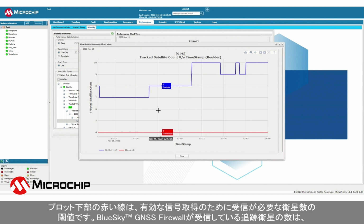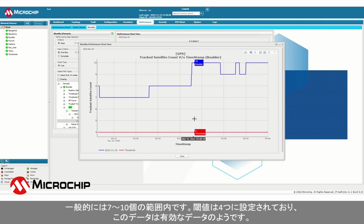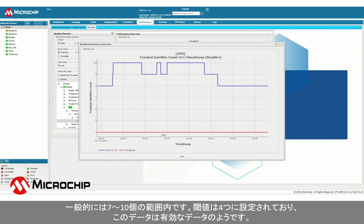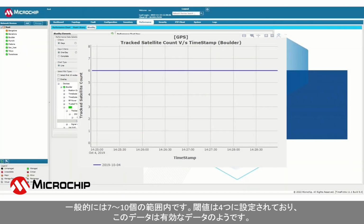As can be seen in the plot on screen, the number of tracked satellites being received by the BlueSky GNSS firewall is within the typical range of 7 to 10 satellites. The red line at the bottom of the plot is the threshold of satellites that are required to be connected for a valid signal. This threshold is set to 4, and the BlueSky firewall is receiving more than 4 satellites continuously. It's also important to note that the number of satellites does not rapidly change, and this data looks to be valid data.